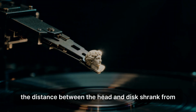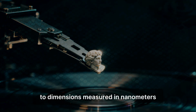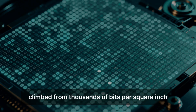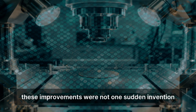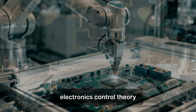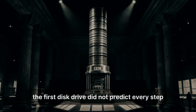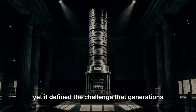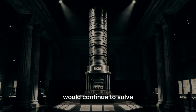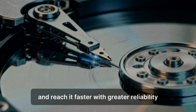The distance between the head and disk shrank from hundreds of microinches to dimensions measured in nanometers. Areal density climbed from thousands of bits per square inch to trillions. These improvements were not one sudden invention, but a chain of advances in materials, electronics, control theory, manufacturing, and software. The first disk drive did not predict every step, yet it defined the challenge that generations would continue to solve: place more information on less surface and reach it faster with greater reliability.